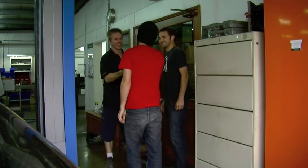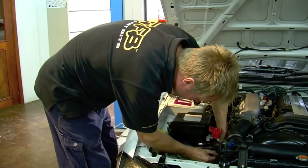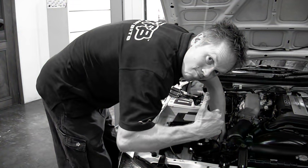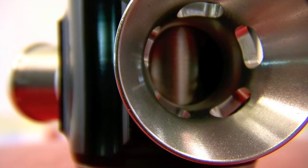We decided the best way of finding out what blower valves do is to go to the people that actually design and make them. This is Brett, and he's the technical guru at Go Fast Bits, Australia's leading manufacturer of turbo bits that make you go fast. I could talk for hours on the subject of blow-off valves, but essentially, if we break it down into a nutshell, it's an essential piece of equipment on pretty much any turbocharged car.